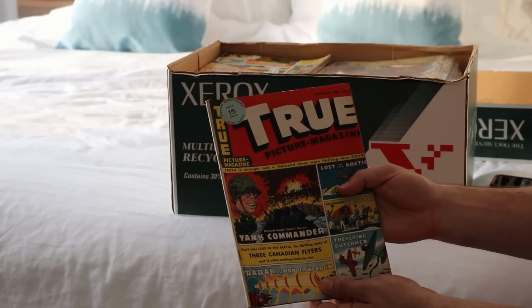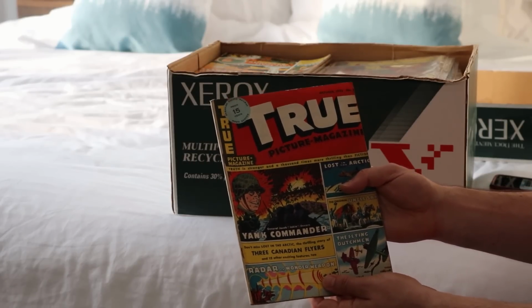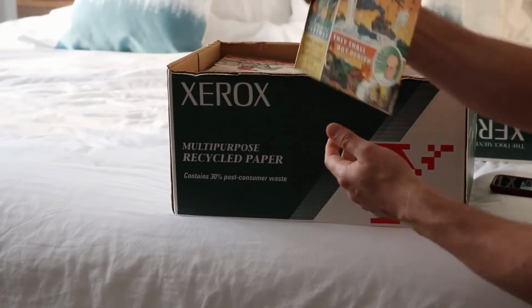Canadian Pacific Railway new service. That's cool. Price 15 cents. I wonder when they sold that. That's not from 1943, I bet, that sticker. And then another one.